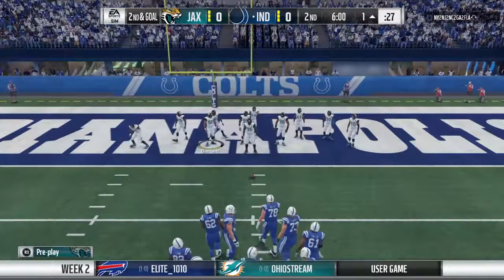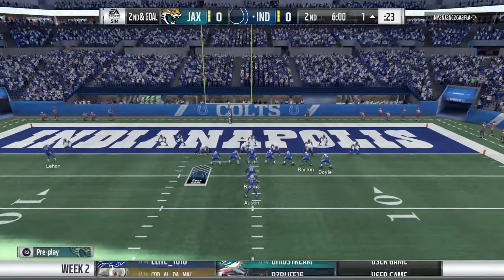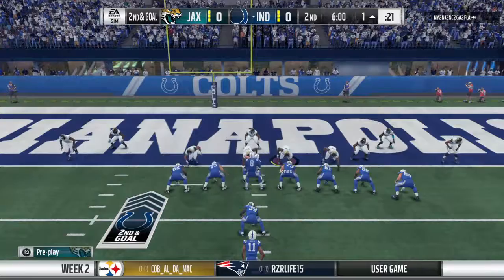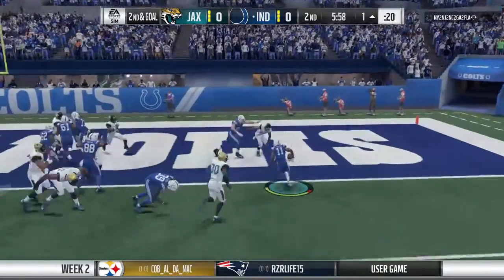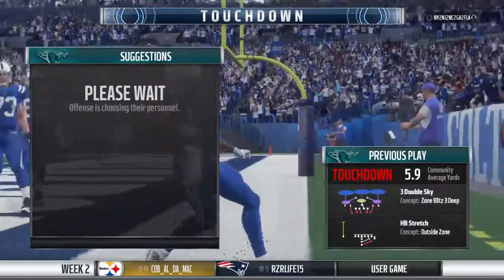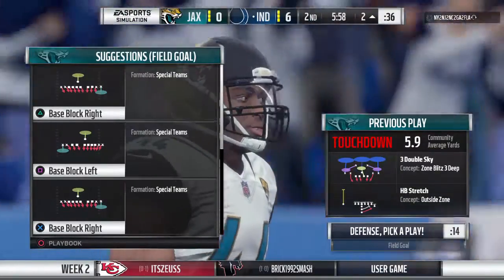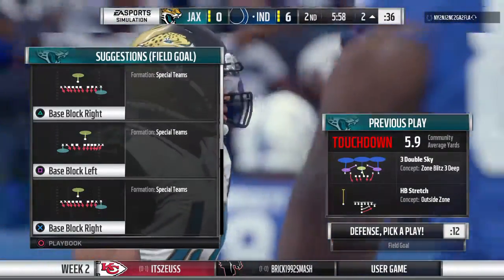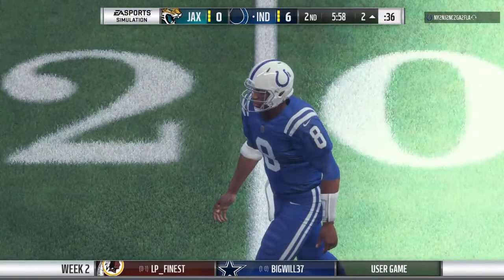And now for the offense, this is play number 11 here on this drive. Second and goal from the 1. And he's into the end zone. Touchdown, Indianapolis. Tavon Austin, his first touchdown of the new season. And the Colts take it right down and score on the opening drive.